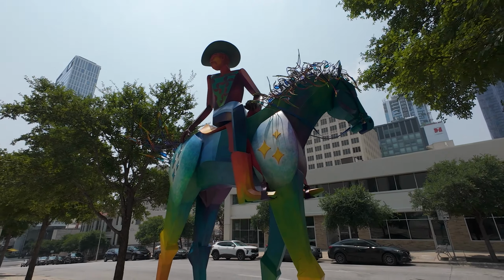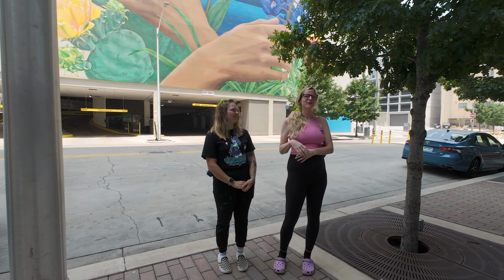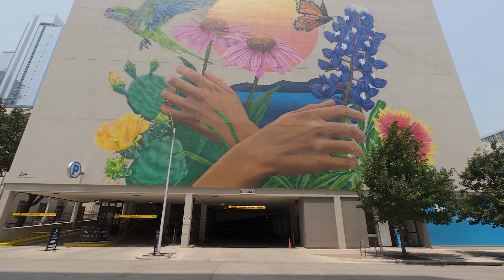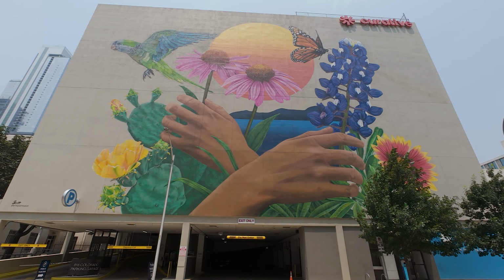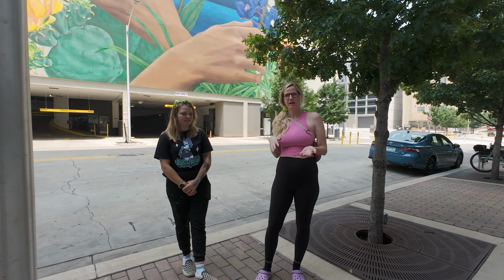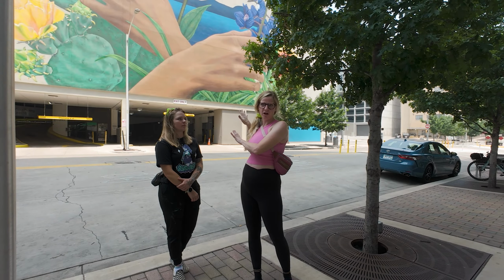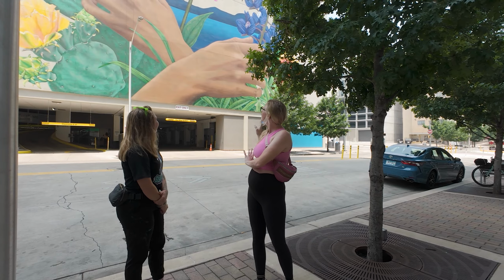That is awesome. Britt paints a lot, and I'm Taylor. This is Taylor. Yeah. She helped me with the majority of this mural. So, Curative and Art Plus Artisans, a local company, approached me, and Curative wanted a mural that was sort of a love letter to Austin. Curative is a company that started with testing during the pandemic and then was shifting to a health insurance company, and this is their parking garage, so they wanted to put something up here, and I got lucky that they chose me.